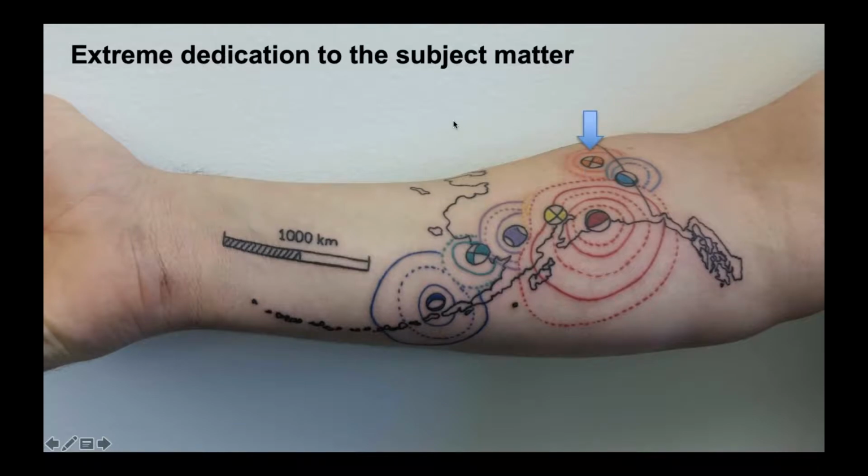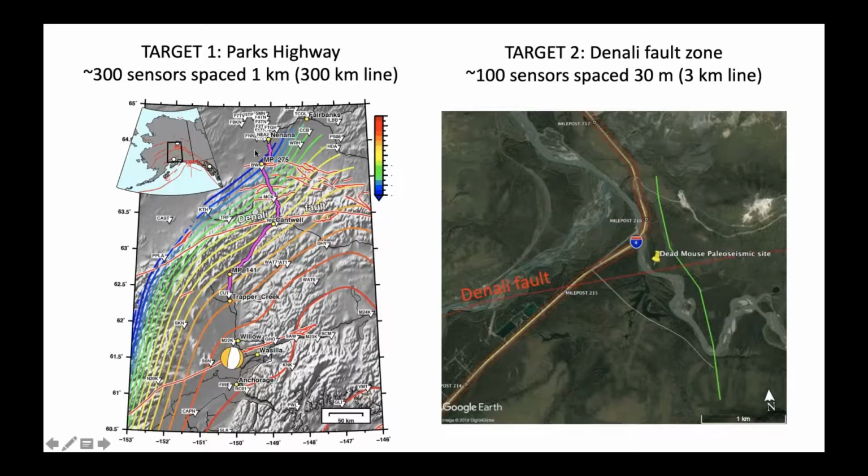So he was the lead on the project, and we had two targets. One was a 300-kilometer line from Nenana to Trapper Creek. These colored lines are the Slab 2.0 subduction zone contours. So we're overlying a downgoing active subducting slab, and these are actual dots here.